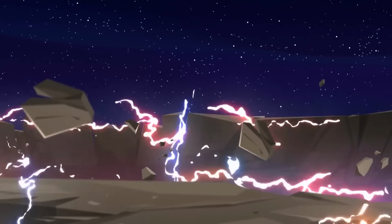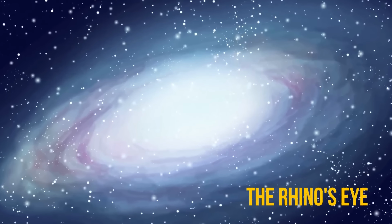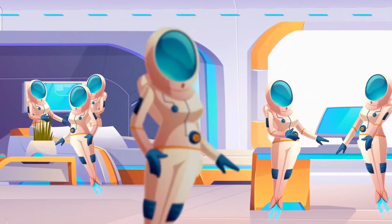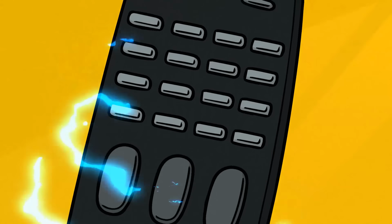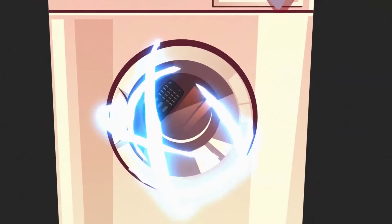Space-time collapse has occurred recently in one of the most remote galaxies in the universe, the Rhino's Eye. A group of space scientists accidentally integrated an ultra-deferential evaluator into a quasi-spatial thermostat. How could you? Well, in simple words, somebody put a time machine, which looked like a TV remote control, inside a teleport that looked like a washing machine.